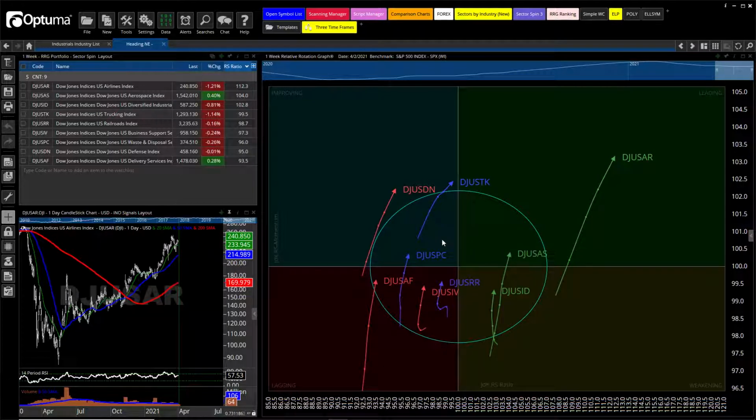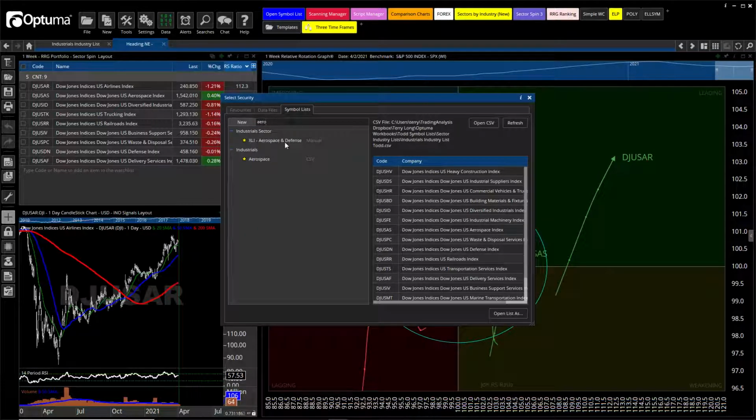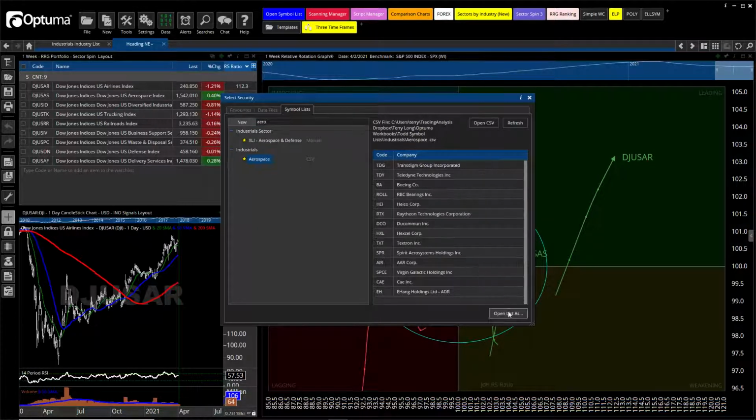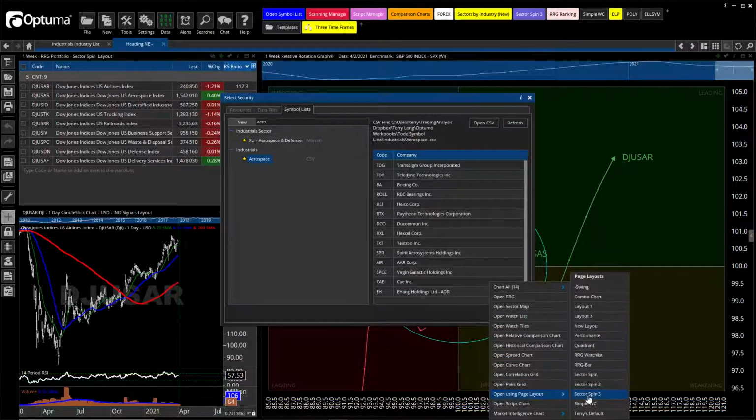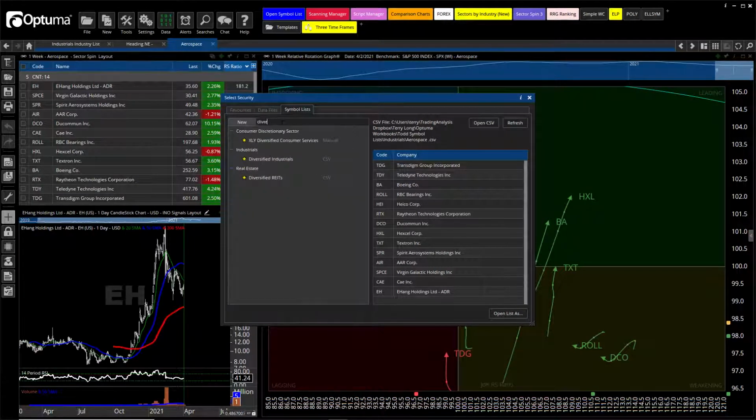I also like to see stocks with improving trends as indicated by these blue vectors, and especially those that are set to breach over into the leading quadrant. So let's select this trucking index as well. Now we can open each of these groups to see the individual stocks in each and continue our analysis and filtering. Let's search for the Aerospace group. Here it is, and I'll open that one in the same page layout. Let's go ahead and open all three, just to make it easy.